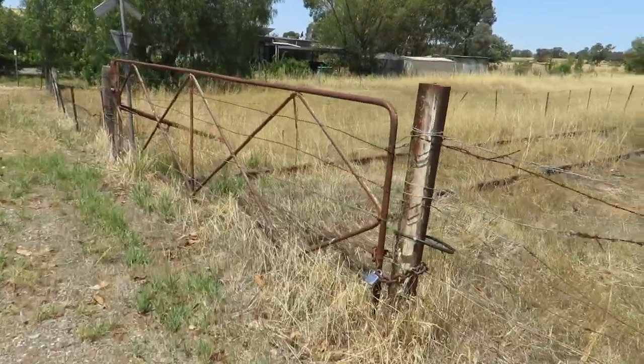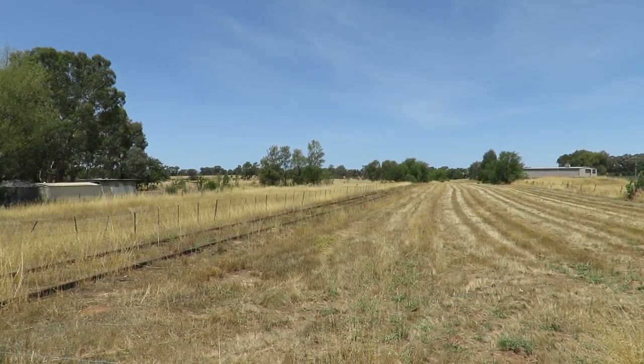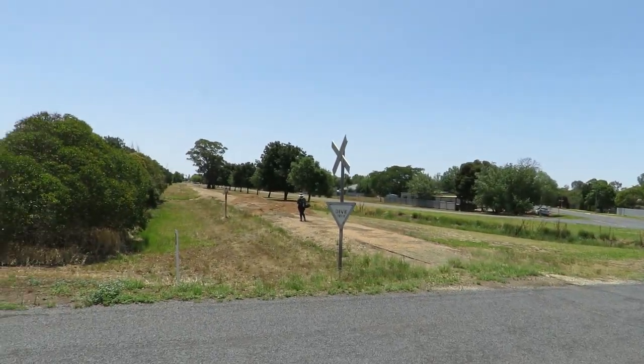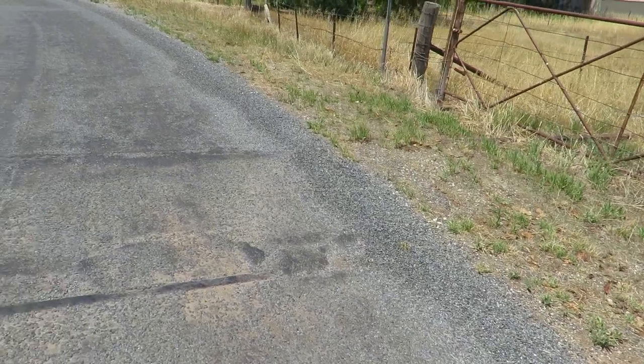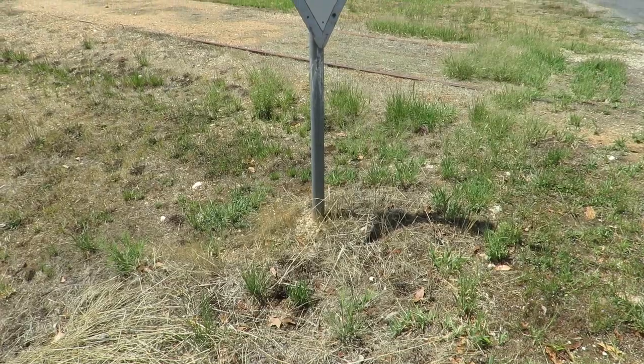There's another massive Chad style padlock here. Looking towards Springhurst is level crossing, and that is looking towards Wahgunyah. You can see here, it looks like at some point they've attempted to pave over the rail track, but they never actually removed it.